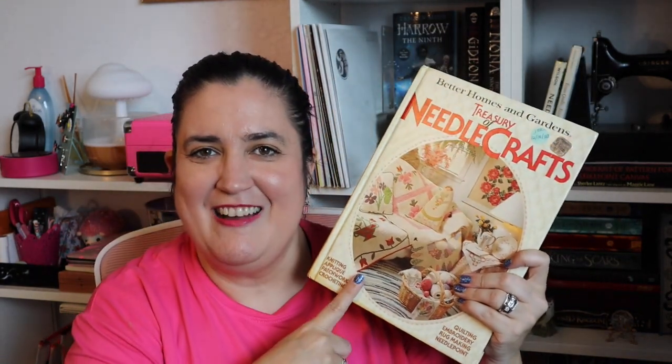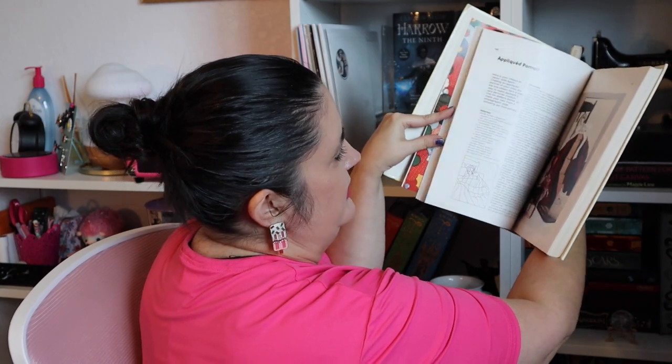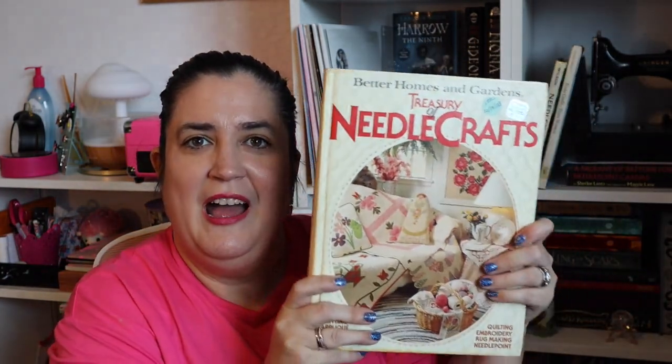Obviously, as a Texan, anything Texan, I love. This one is called The Treasury of Needlecrafts, and this one was $1. Take the sticker off, maybe not. I know I got this one at the library book sale downtown. It just has all kinds of crochet, quilt, applique, knit, so just all kinds of different needle crafts. The copyright is 1982.